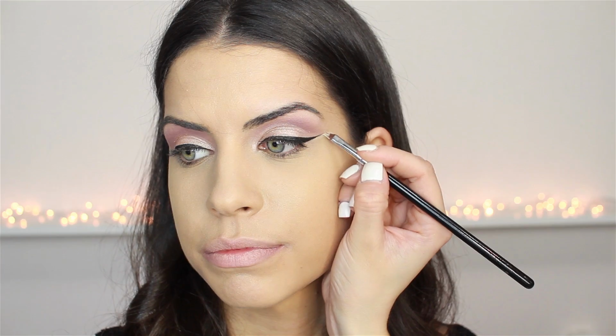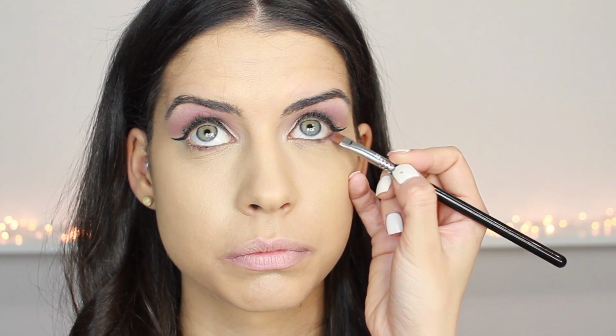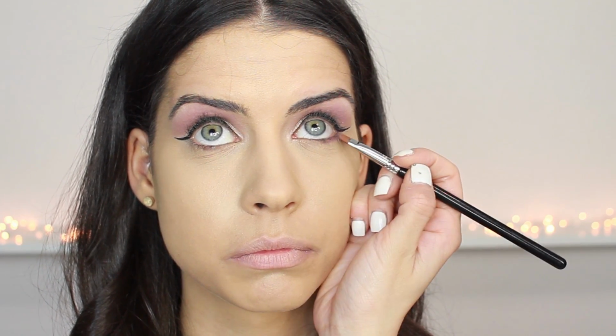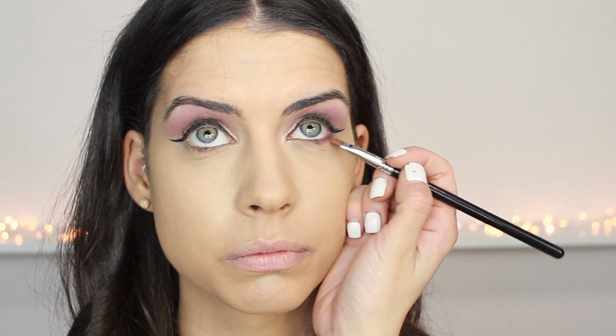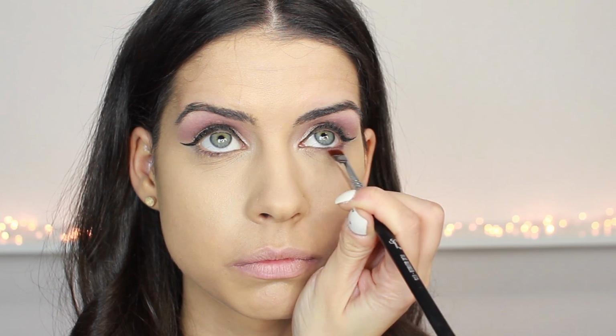Then if there's any mess underneath the line, I like to go back with a concealer and a small brush to just clean up everything I have there so I can achieve a very sharp and edgy line. This is what I want really. Then the same color I put in her crease will go on the lower lash line, and then with the pencil brush I will come back and smoke out everything I have there.